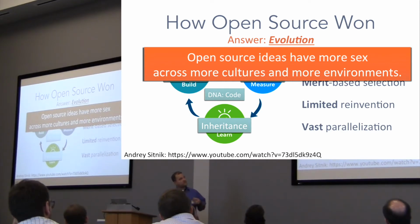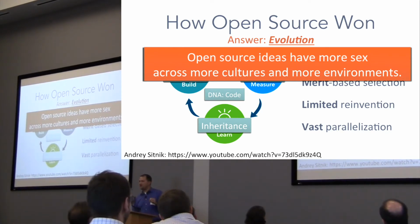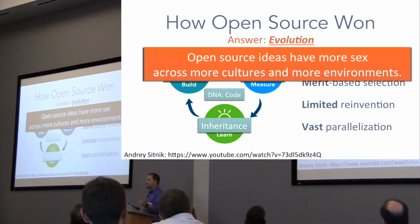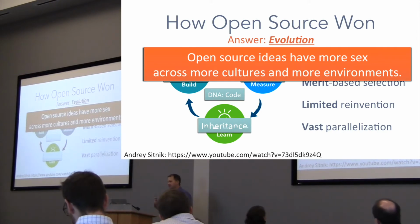So, open source ideas, I thought about putting developers here, but I didn't. I just said ideas. Open source ideas have more sex across more cultures and more environments. That's it in a nutshell. That's why open source works. That's what Microsoft missed. That's why we have bigger markets, because we innovate better if we figure out how to leverage that power and build our value on top of it instead of fighting it all the time.